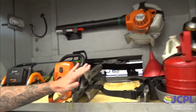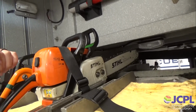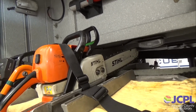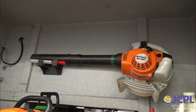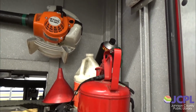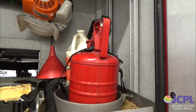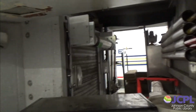We normally have a roof saw, and this is our utility saw. So if there's ever like a tornado or anything, or it's just high winds that blow over a tree onto someone's vehicle, onto somebody's car or whatever, just laying in the roadway, we can actually use the chainsaw just to help get the road clear for traffic and things like that.